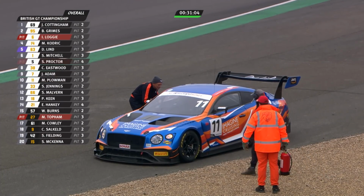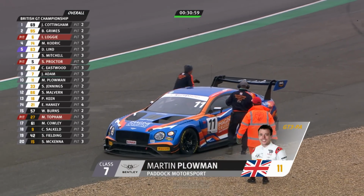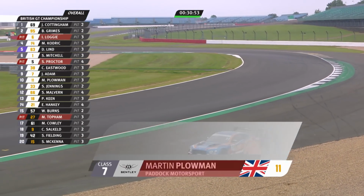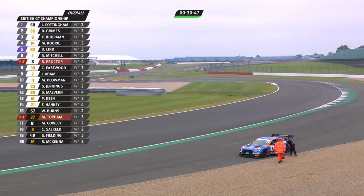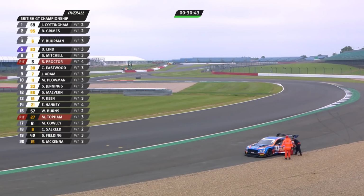Oh no, and that is Martin Plowman. Martin Plowman has stopped the Paddock Motorsport Bentley. That looks like it's down at Club. I really don't like that with the Marshal with his back to the cars there. You know, it's obviously under yellows, but it just makes me nervous in case somebody gets it wrong. You've got the waved yellows, and of course people should be respecting those, but it just always makes me nervous. I think we could see a safety car here.